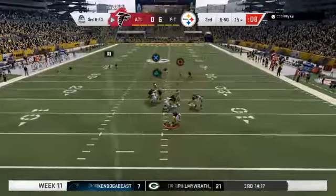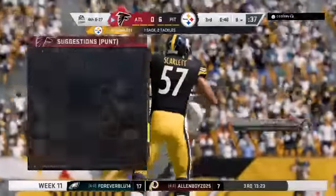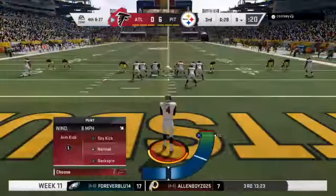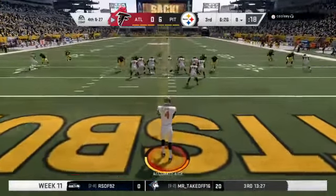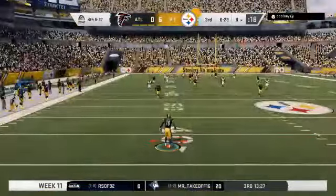Third and long for Prescott. And he's taken down, back at his own 7. The amount of sacks that they've absorbed in this game is absolutely extraordinary. Let's just face it, this offensive line flat out cannot handle this pass rush. It's been demonstrated time and time again.